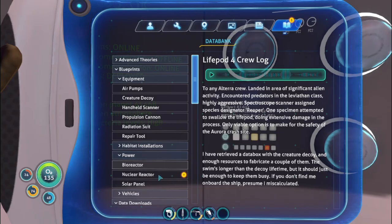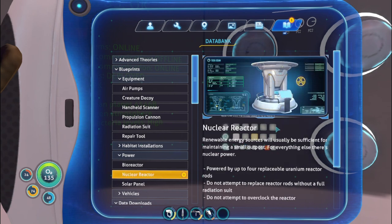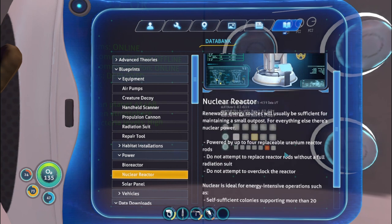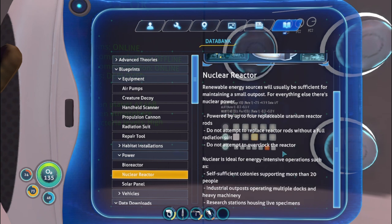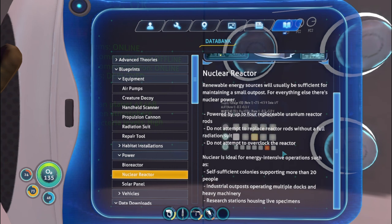Alright, nuclear reactor. Renewable energy sources will usually be sufficient for maintaining a small outpost. For everything else, there's nuclear power. Powered by up to 4 replaceable uranium reactor rods. Do not attempt to replace reactor rods without a full radiation suit. Do not attempt to overclock the reactor. Nuclear is ideal for energy-intensive operations, such as self-sufficient colonies supporting more than 20 people, industrial outposts operating multiple docks and heavy machinery, research stations having live specimens.